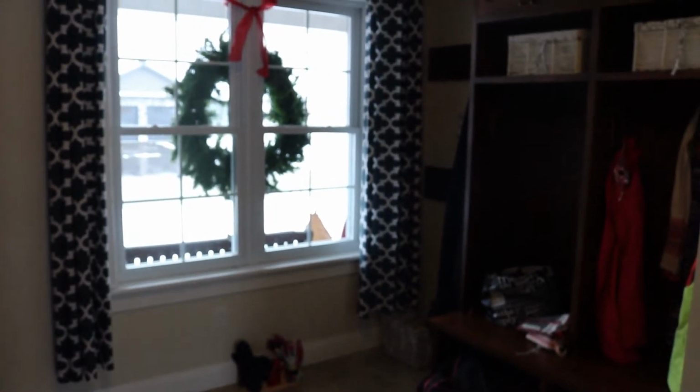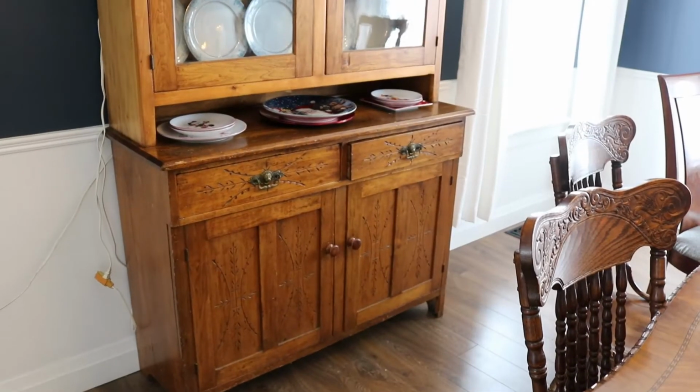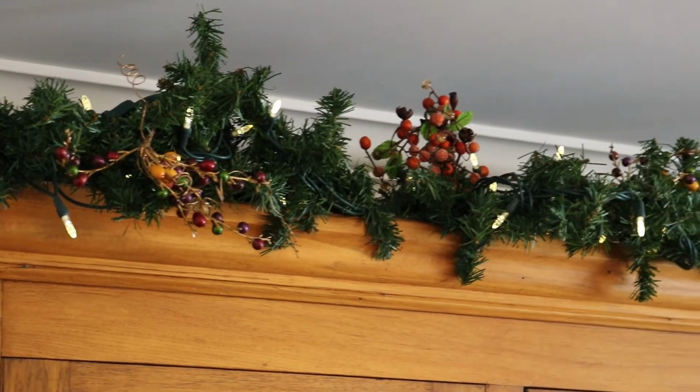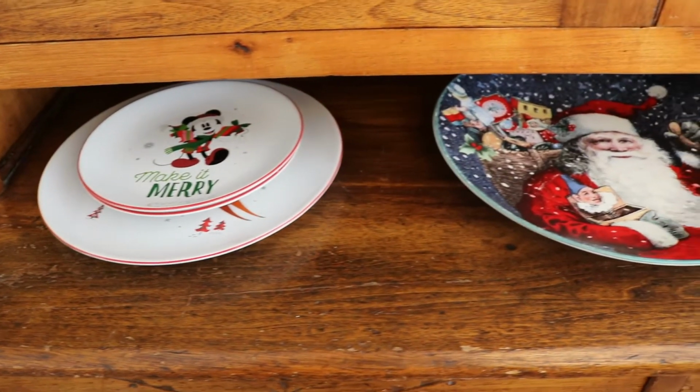In my dining room as well, you would have seen this in my previous video if you watched that. Our couch and buffet is decorated on the top with some garland, some berries to evoke a feeling of Christmas feasting and lights. And I displayed some of our Christmas plates and platters so that they're at the ready to be used.